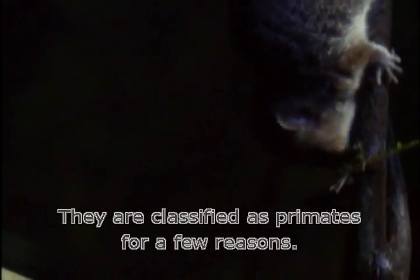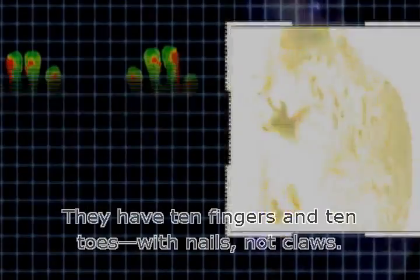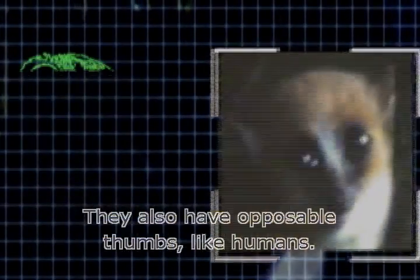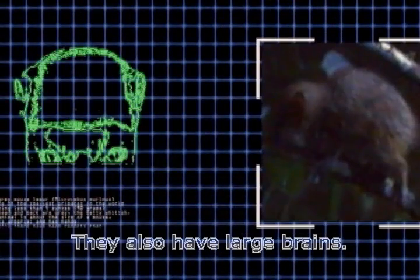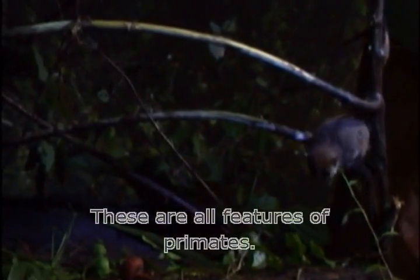They are classified as primates for a few reasons. They have 10 fingers and 10 toes, with nails, not claws. They also have opposable thumbs, like humans. Their eyes face forward, not sideways. They also have large brains. These are all features of primates.